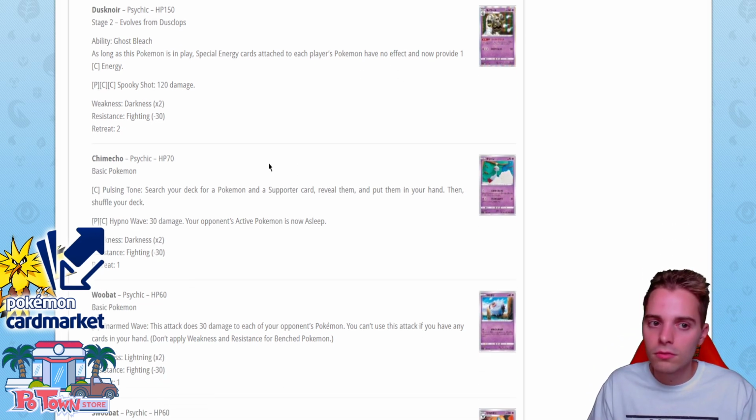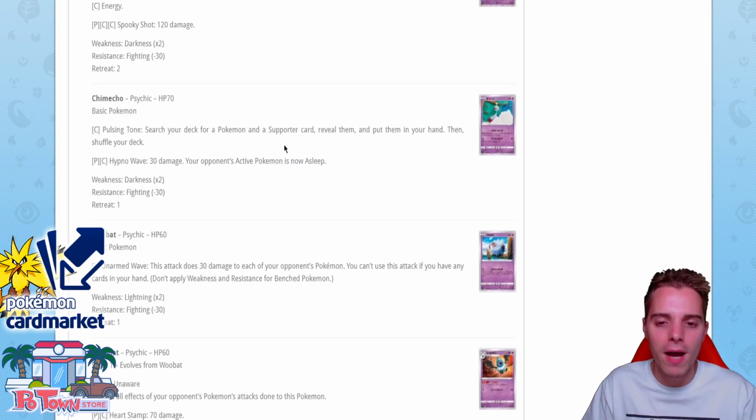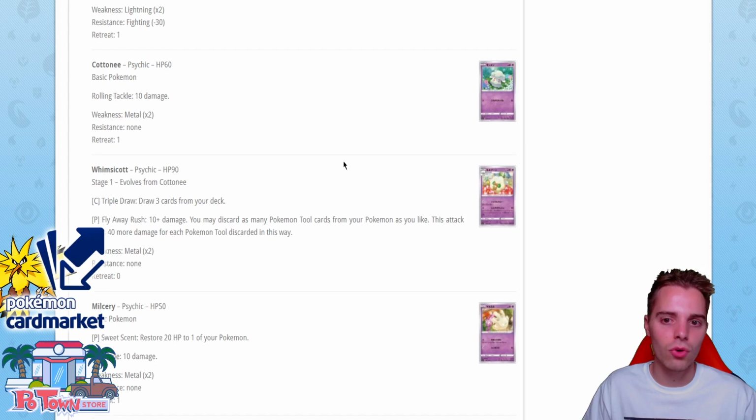So Dusknoir, if only stage 2s were a little bit splashable like back in the day. I used to play Kingdra and Magnezone Prime all in one deck because it was a slower format. Now everything goes down the drain. It's insane. We have Swoobat. Prevents all effects of your opponent's attacks. Yeah, this is bad. Don't care about Swoobat.